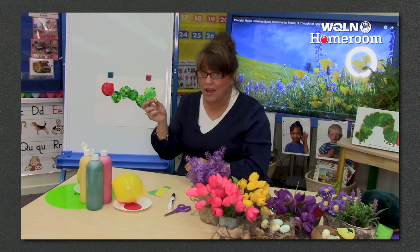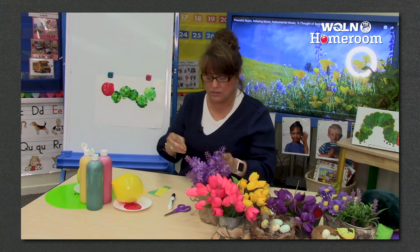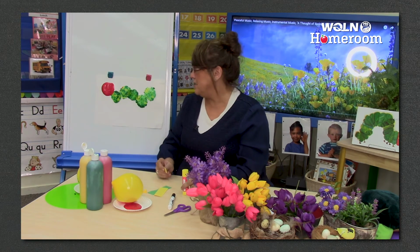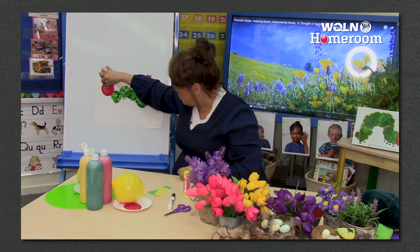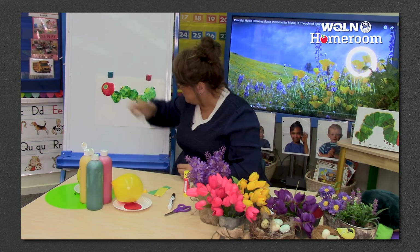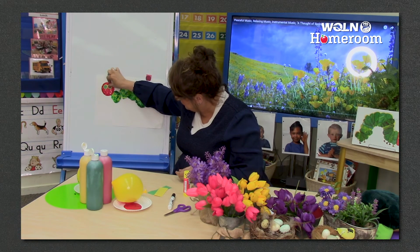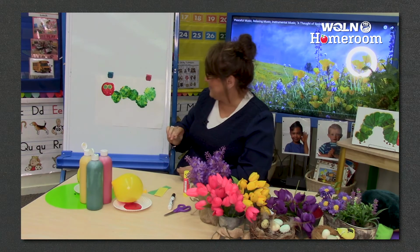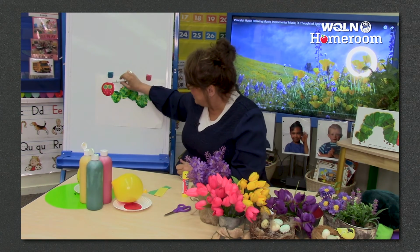Now, if it was dry, but my painting is wet, I would put some glue in the back. So you might need some glue, but since mine's wet and I want you to get to see it, I'm just gonna put them right on the wet paint, okay? So he has two eyes. Isn't he so cute? Now with my black marker, I'm gonna draw antennas.